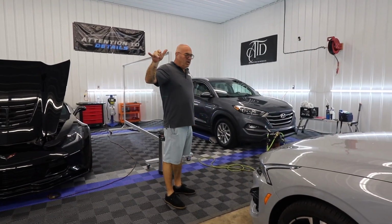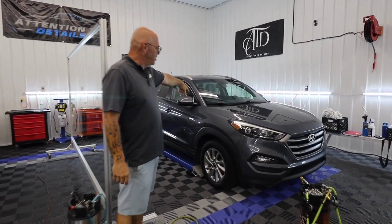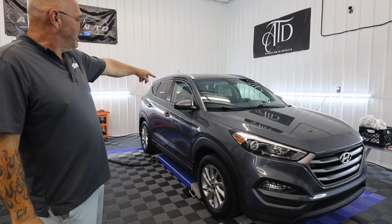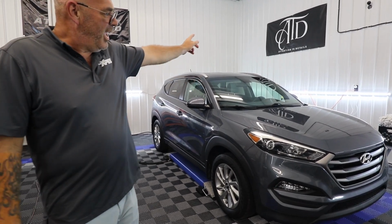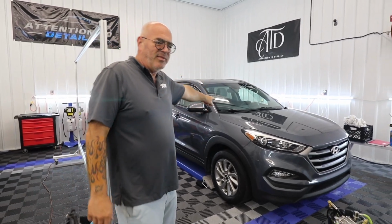All right, so in here inside we've got, I forget what year it is, but this is a Hyundai Tucson. This is just our normal inside loaded package, so everything on the inside is clean. Then the outside was washed, deconned, clay barred, and then polished with a 1-year polymer sealant. So this car is going to be leaving shortly.